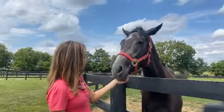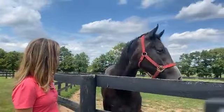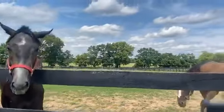He's a pretty gray. Everybody, it's kind of hard probably on camera to see. He might look bay or black, but he's actually going to be gray. And as he gets older, he'll get whiter and whiter.